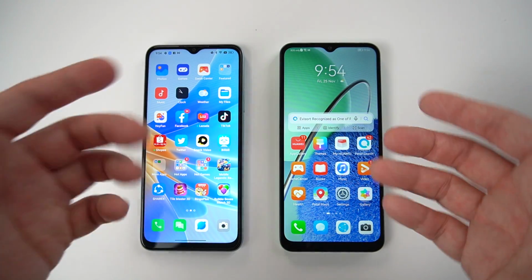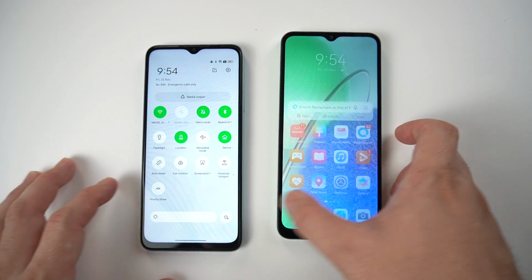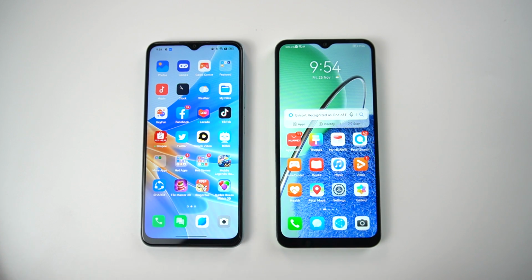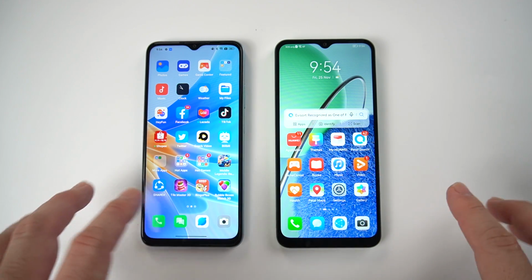Pagdating naman sa screen nila, try lang natin isagad ang kanilang maximum brightness. So, kita natin, well, based dito sa aking mata, almost the same lang naman ang brightness nila. Wala naman kasi ako nakitang specs sa online about ilan nits both sila. So, based dito sa mata ko, well, almost the same lang ang kanilang linaw.